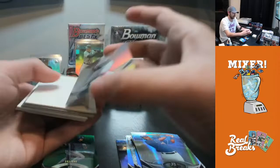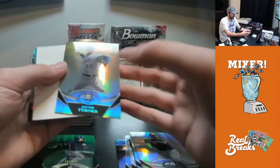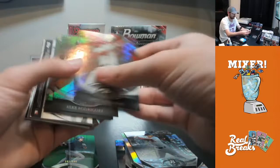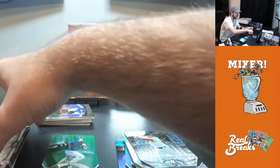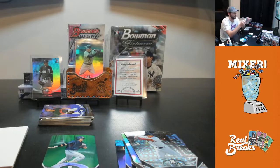Marcell Ozuna, that's the one we hit the super fractor of last time I broke. Not today. There's Kershaw. Kershaw Gold. Jacob Turner. Jim Lauer. Iglesias X-Fractor. So that's what I was wondering. I was thinking that was probably going to be a bonus auto. And here's our third auto, Anderson Feliz. Yankees to Kurt Gorman, because they advertised three autos on the box, but we've been seeing four in a decent amount of them so far.